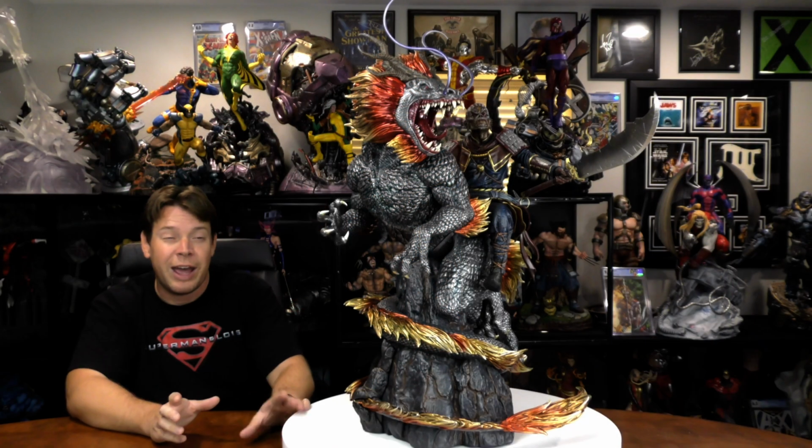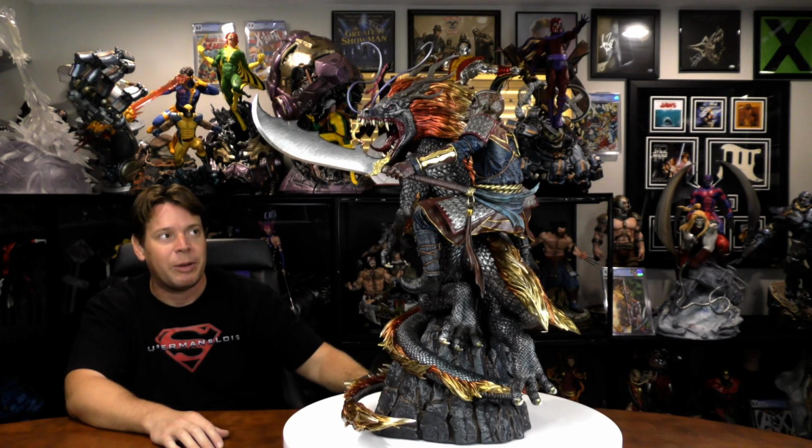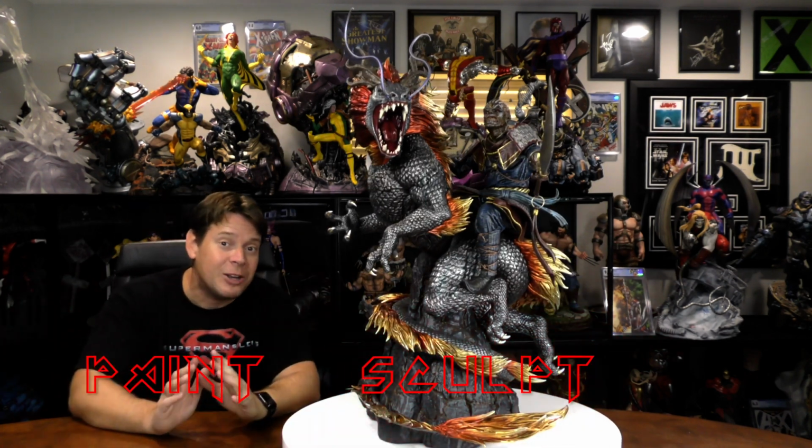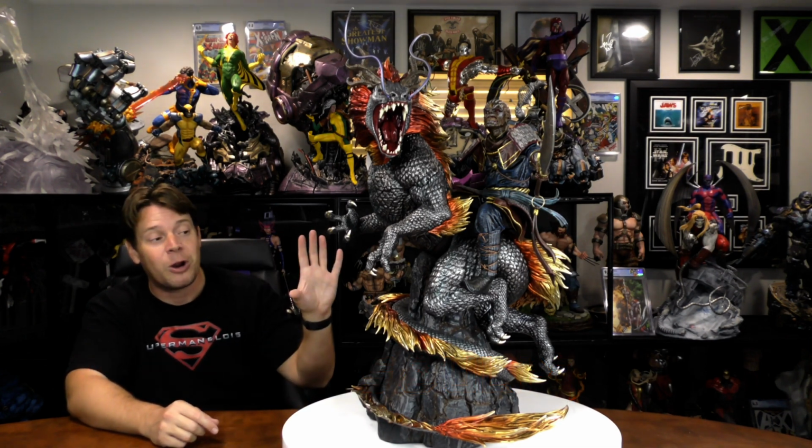One could argue that it'd be cool to have switch-outs. Maybe he'd have a different weapon in his left arm, but that's a pretty badass weapon. And as we dive into the paint and sculpt, I don't think you're going to say you'd want a different portrait, at least on Eddie. His is kind of the star of the show, in my opinion.